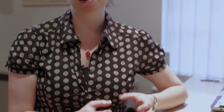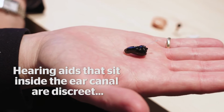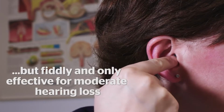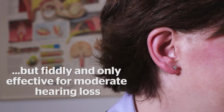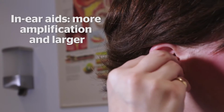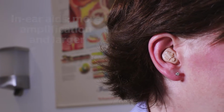What the hearing aid looks like doesn't actually relate to how well it will work or how new the technology inside it is. Smaller hearing aids that fit completely inside the ear canal are the most discreet option, but they are also the most fiddly and only effective for people with mild to moderate hearing loss. It's also possible to get in-ear aids with more amplification, but they will be larger and more visible.